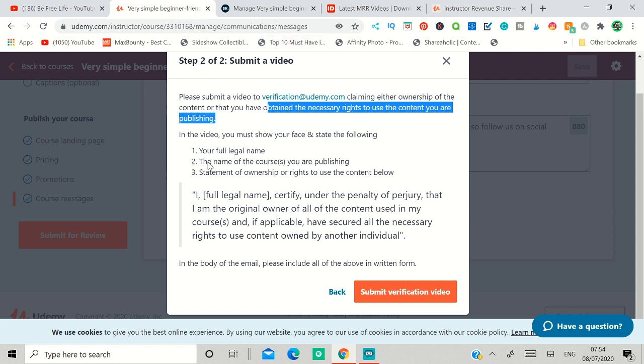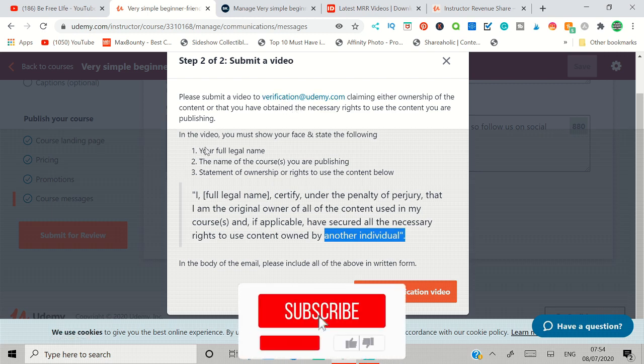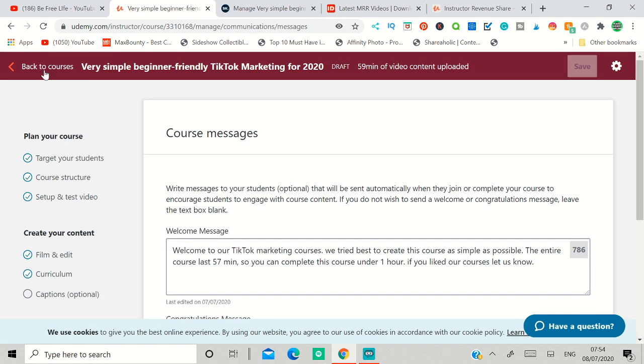And on the video, turn on your camera or use your mobile phone, say your full name and say the course that you are publishing here, and say the statement following this: under the penalty of perjury, I am the original owner of the content used in my course, and I, if applicable, have secured all necessary rights to use content owned by other individuals. Record that video and send it to this email address. Also write down this entire sentence in the body of the email, in writing as well. Then send it to them. Once you send it, they will review it, and you can publish your course.